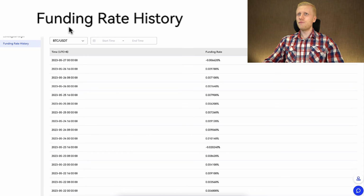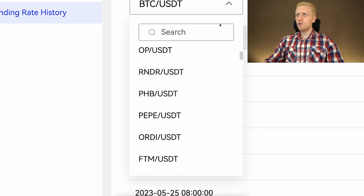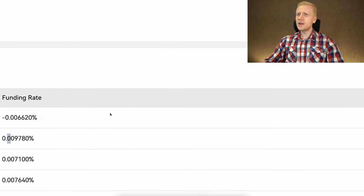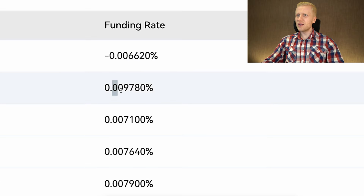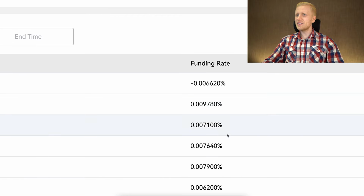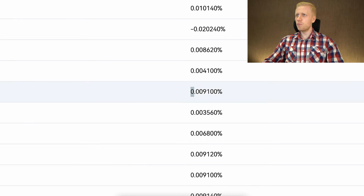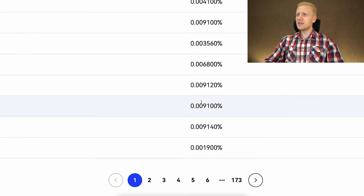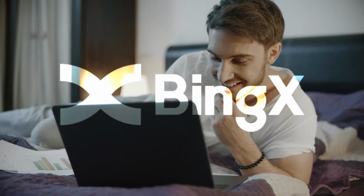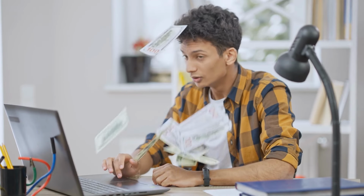And if we take a look at funding rate history, you can see here separately for each trading pair. Let me show for the biggest one, which is BTC USDT. You can see here that the funding rate is usually less than 0.01%, and it's for every 8 hours. So you can see that it's below industry standard, because usual industry standard is 0.01%, but on BingX it's usually less than that. So overall, the fees on BingX are smaller than on other platforms, so you will save money when you trade on BingX.